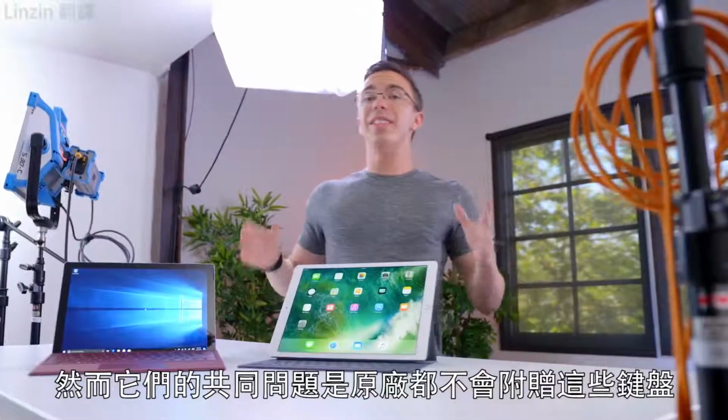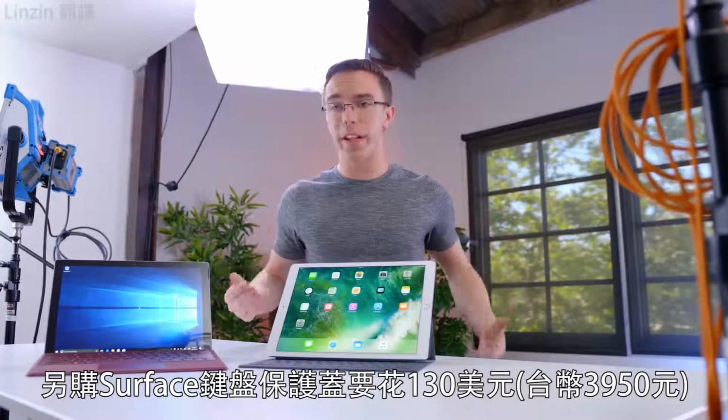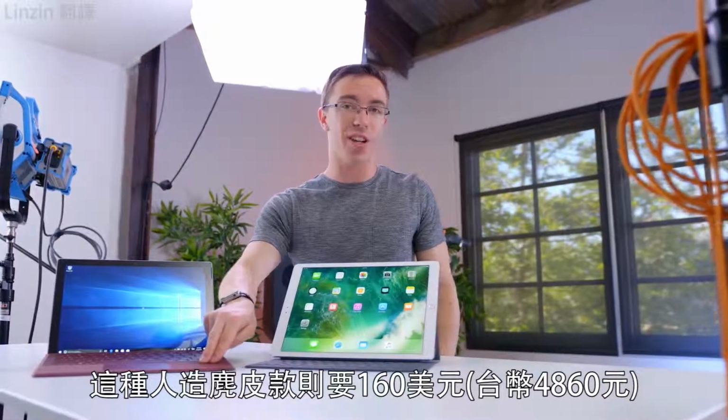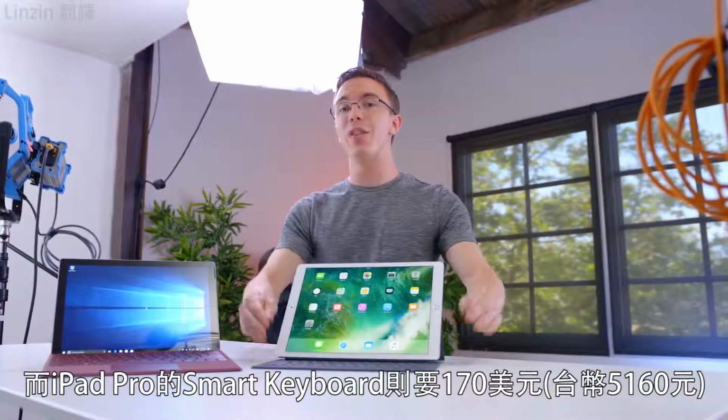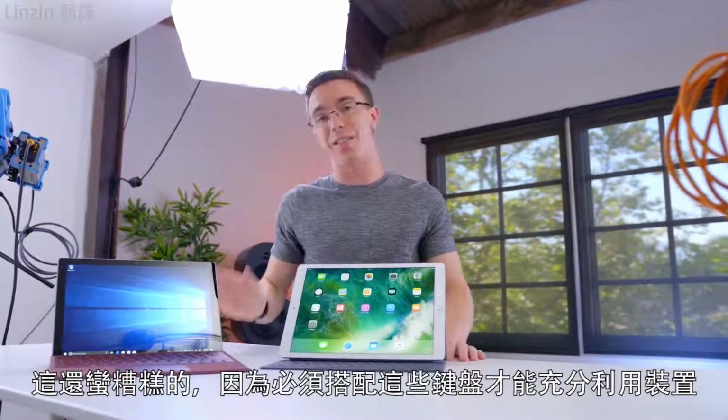The issue is that neither of these actually come with their keyboards. So the type cover for the Surface is going to run you $130 or $160 for this Alcantara version, and the smart keyboard for the iPad Pro is $170, which is a shame because you really do need the keyboards to get the most out of these devices.